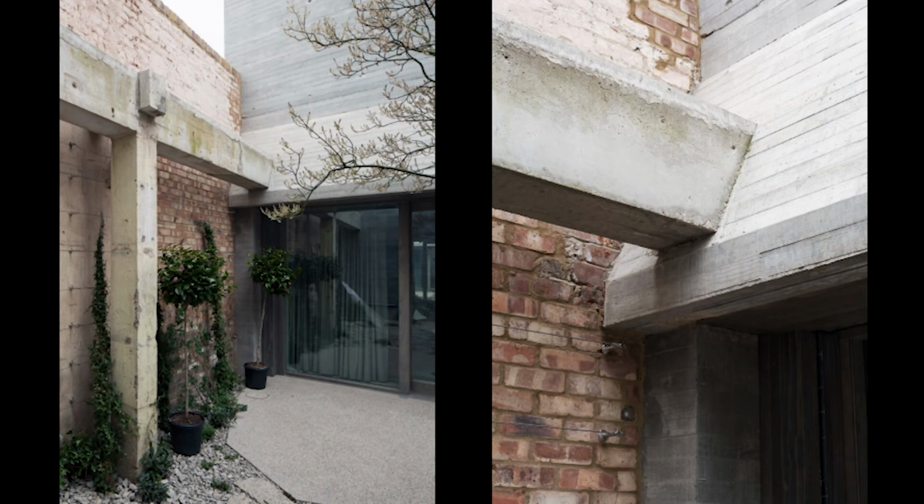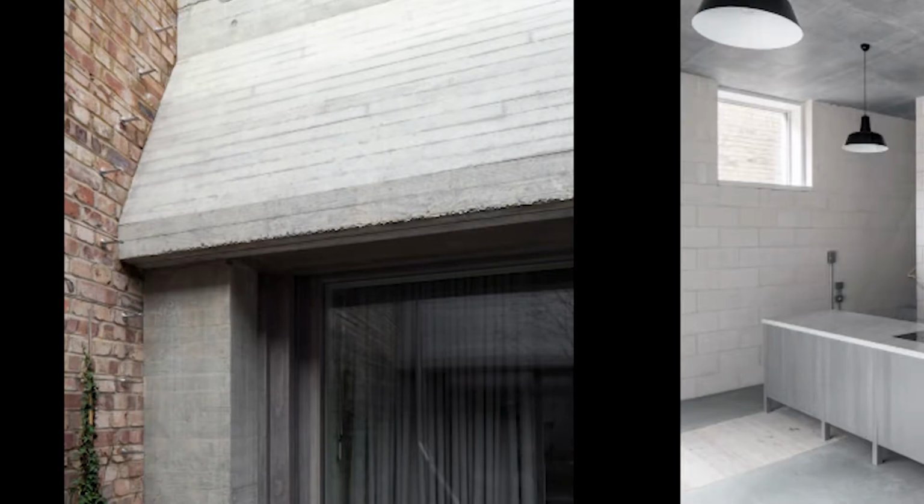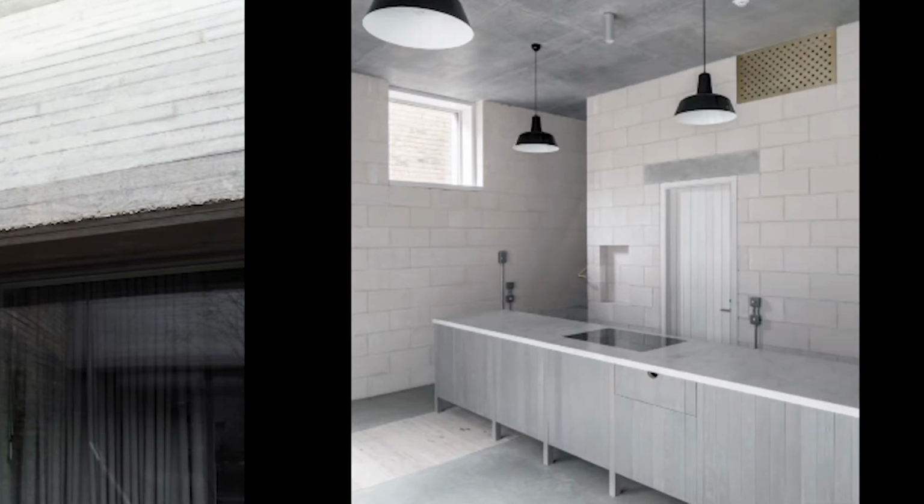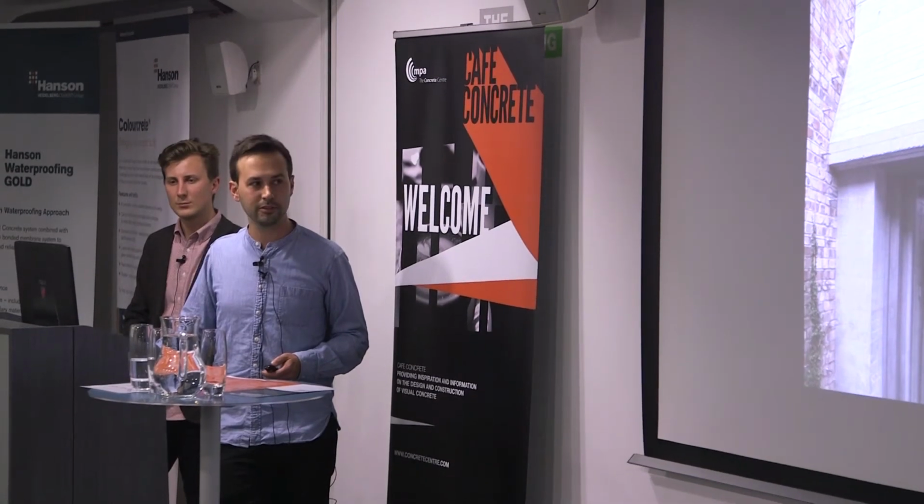This is the existing structure of the original building that we left as a temporary works to prop the brick wall. This is flaring of the concrete that we'll talk about, against brick. And this is the kitchen, a big communal kitchen for him and his team to share lunches. They're quite lucky. They're a team of 6 in this huge building, so they've got loads of space.